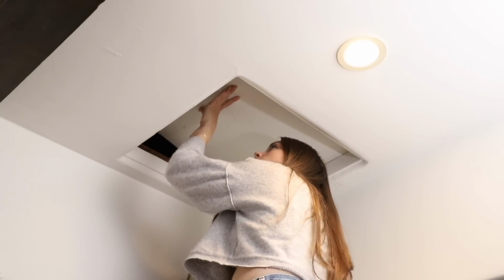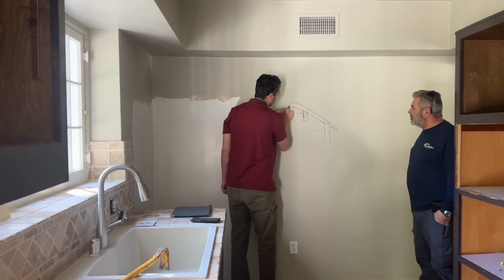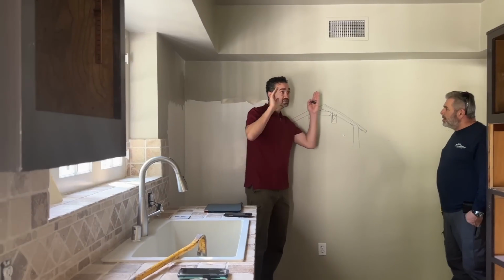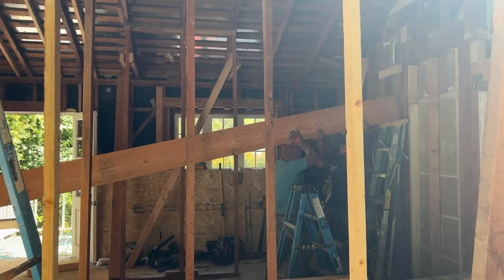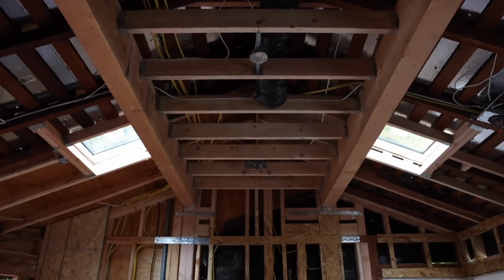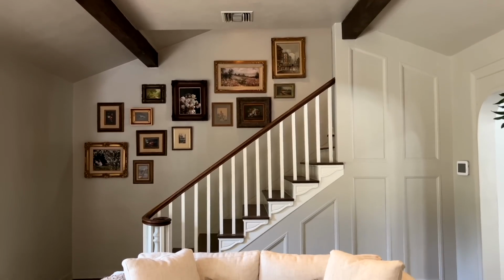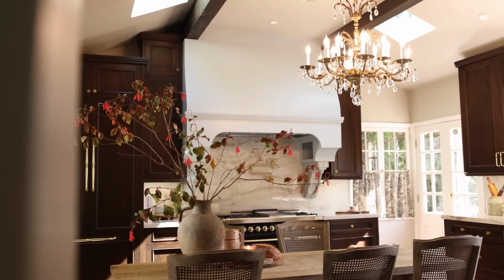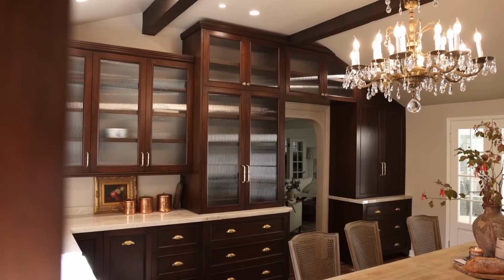There was an attic space above our kitchen. And so after meeting with a structural engineer, we knew that we could vault the ceilings to get the highest height possible in this space. So we chose to do a vaulted cathedral look with exposed beams. So the style really flowed with the rest of the house. We had that same look in our front entryway and living room, so I wanted to carry the design into the kitchen as well. So the spaces really felt like they flowed together and it looked like the same house.